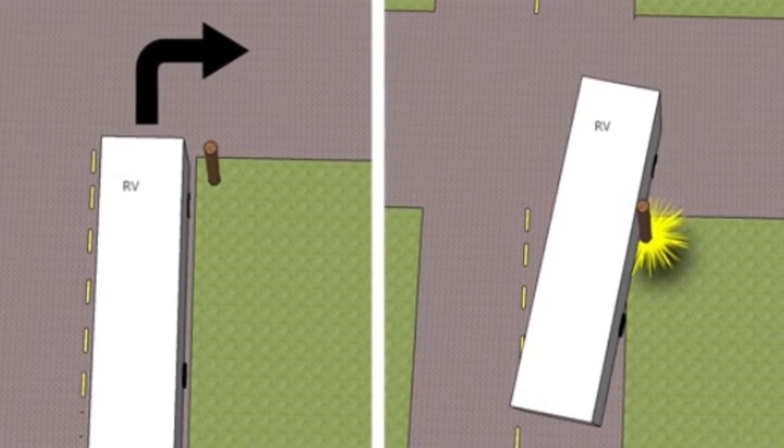So you must make a wide turn. Make sure you use your turn signal and go slow. The traffic around you will see what you're going to do and they'll move out of your way. They'll either speed up or they'll drop behind you. One thing to remember is that the back end of the motorhome does swing out into the next lane of traffic when you're turning. This is unique to a motorhome. No other vehicle does that.